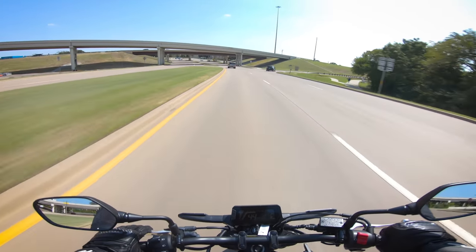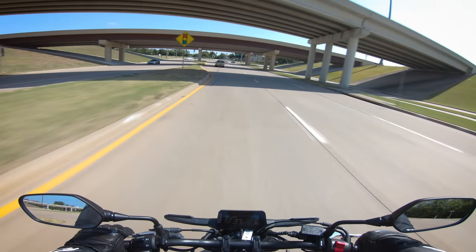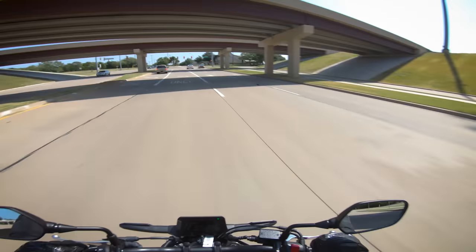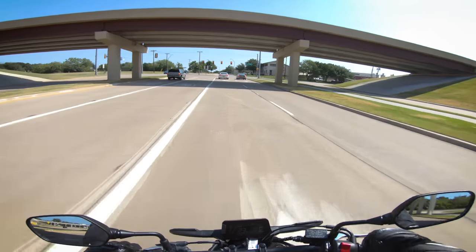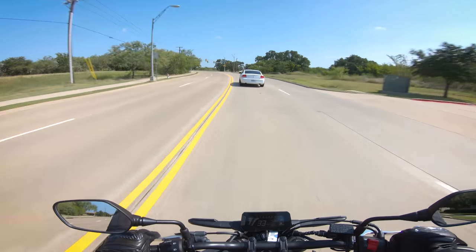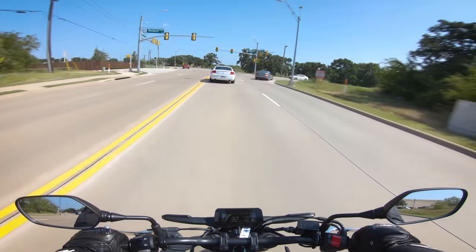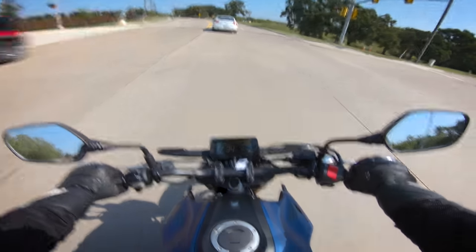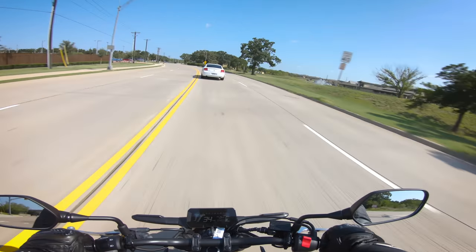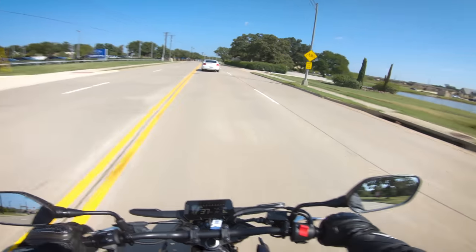Transmission is buttery smooth. Wow, this is so smooth. I'm in a gear that I don't need to be in, much higher than necessary, and it just chugs along as smooth as it can be.